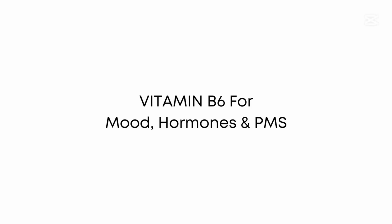Then we have vitamin B6. Vitamin B6 is huge for regulating your mood, your metabolism, and even progesterone production. If you're low, you're more likely to feel anxious, irritable, or even depressed. Birth control depletes B6, which can lead to increased PMS symptoms because vitamin B6 helps balance estrogen and progesterone. Vitamin B6 is essential for making neurotransmitters like serotonin and dopamine, the brain chemicals that regulate our mood. When B6 is low, your body struggles to produce these feel-good hormones, increasing the risk of depression, mood swings, and anxiety. You can have weakened immune function because B6 is critical for your immune system.